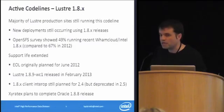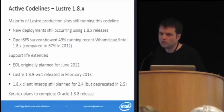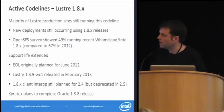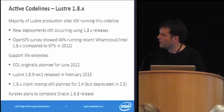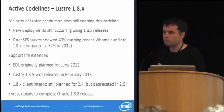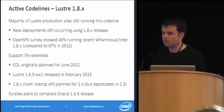And then the other thing with 1.8 is, to emphasize again, that when Sun released 1.8.0 in May of 2009, at that time it was announced that it would go strictly end of life at June 2012. But now, with the focus instead of being on storage, being on Lustre itself, we've stepped back from that and basically said, as long as there is demand for 1.8 support, we will continue that.